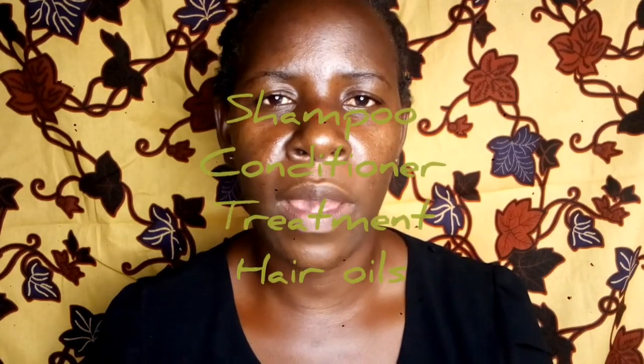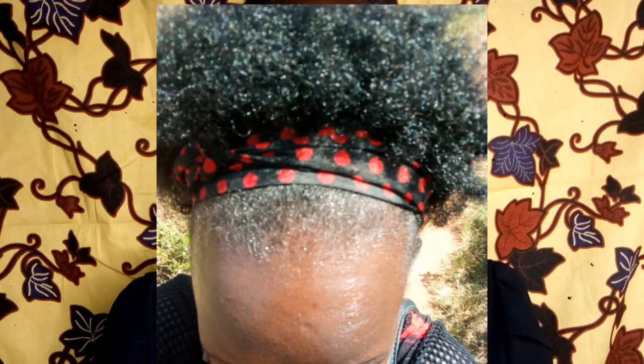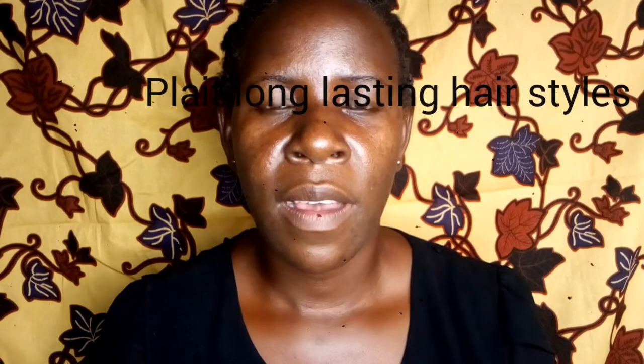Take an example of taking care of your hair. You can buy the products that you always apply on your hair and do your hair wash at home. Maybe you can just visit the salon once in a while. Investing in things like wigs saves on your cost on hair. Because for you to wear a wig, you only need to put cornrows on your head, and you wear your wig, and wigs last longer. Also, invest in plaiting long-lasting hairstyles that can be washed and restyled. They are a good way of cutting on your cost on maintaining your hair.